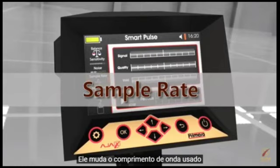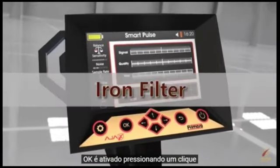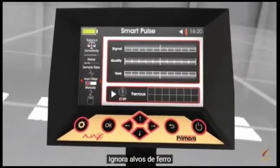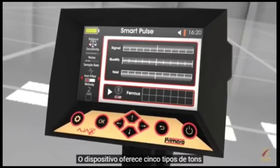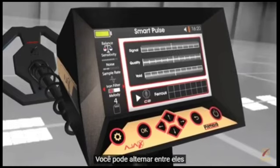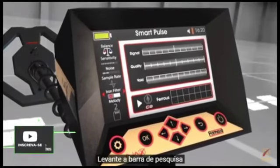Sample rate changes the device operating frequency. Iron filter is activated by pressing OK or right and left arrows to make the device ignore ferrous targets. Tune icon. The device offers 5 different tunes. Use the arrow to change between them.